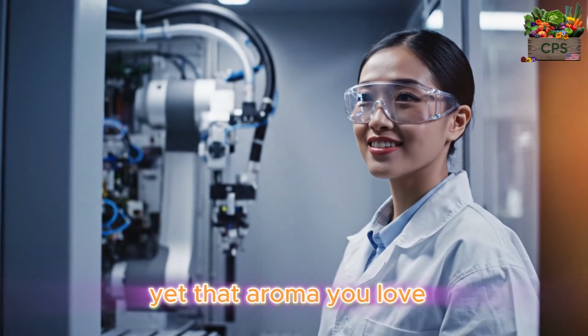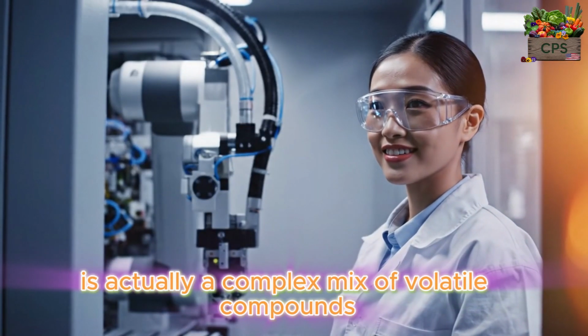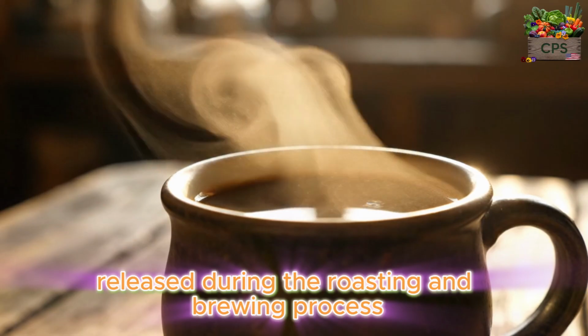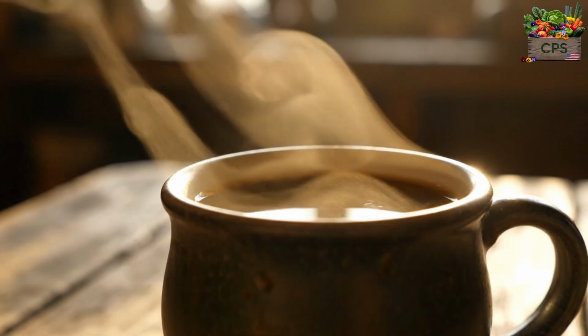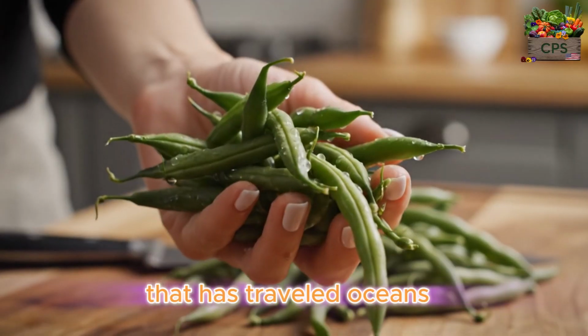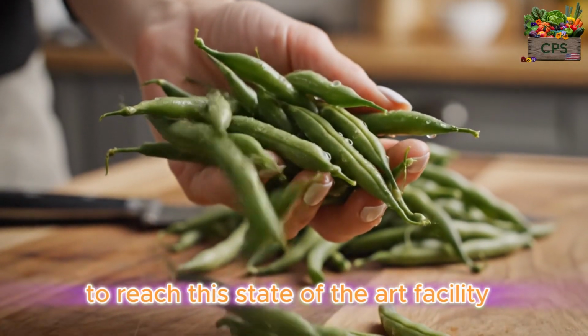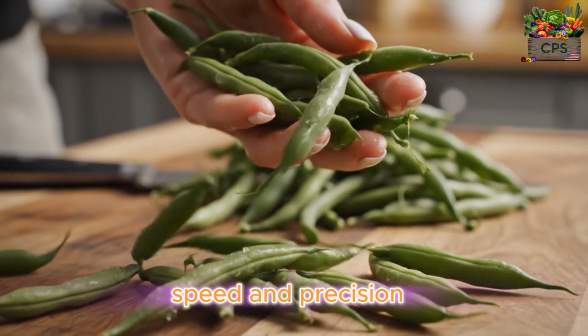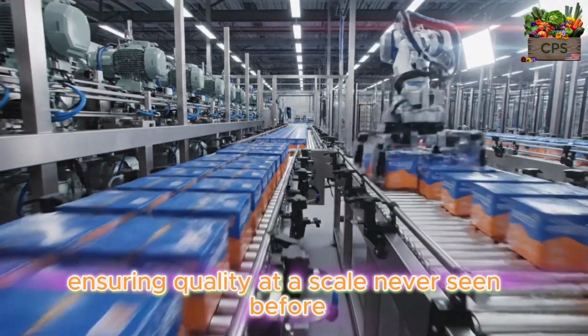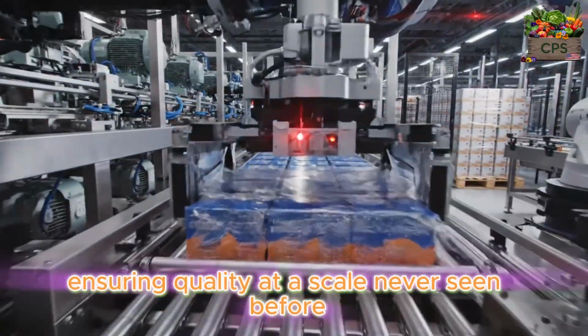Yet, that aroma you love is actually a complex mix of volatile compounds released during the roasting and brewing process. It all starts here, with a simple seed that has traveled oceans to reach this state-of-the-art facility. Speed and precision define the modern era of coffee production, ensuring quality at a scale never seen before.